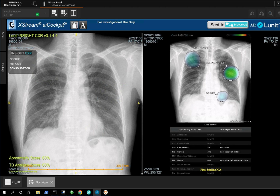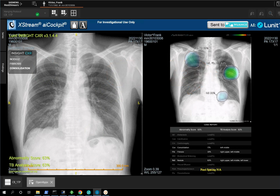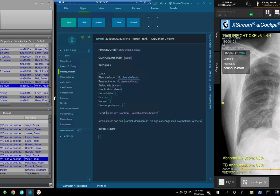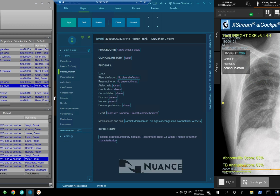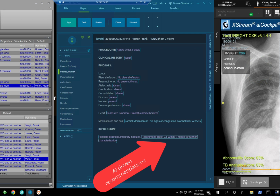Let's take a look at the results of the LUNIT algorithm for this chest radiograph. Note that the Insight product identified a lung nodule with a 63% level of confidence from the AI algorithm. Results are sent back to the AID orchestrator, which sends them to the Siemens single carbon PACS. The radiologist completes their report per routine in Nuance PowerScribe. The chest X-ray report is quickly created from the template selected, in this case using the modality and body part. AI will drive the creation of an impression summary using recommendations for our patient's follow-up.